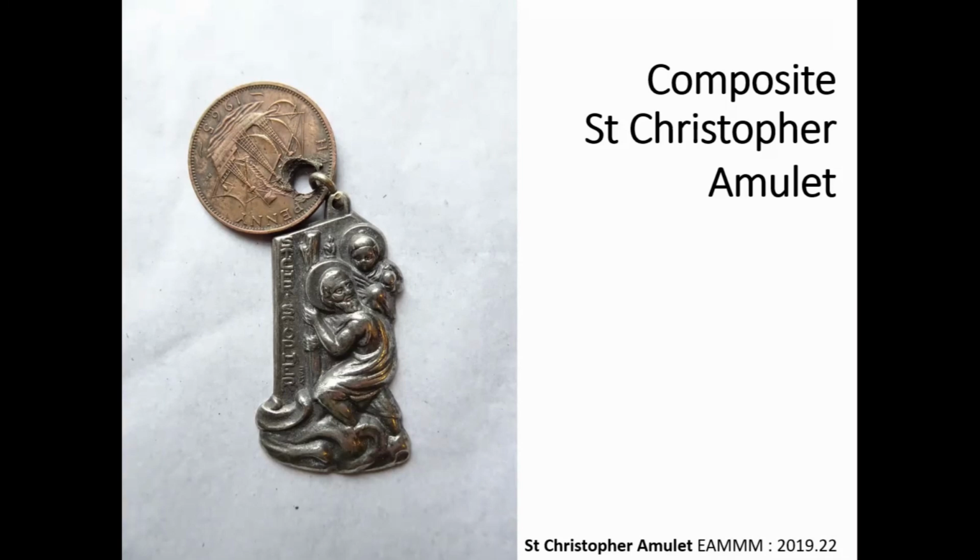Now, putting a hole in a coin and hanging it around your neck or attaching it to clothing, it's a worldwide tradition.